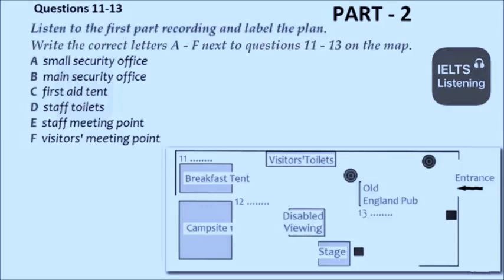Now, most things are obvious, but I'd like to point out first the visitor toilets here along the side of the main area. Kindly do not use these yourselves. Your own facilities, the staff toilets, are beside the breakfast tent. Also, there are public telephones behind the stage. I mention these two things because they are places that visitors often ask for.